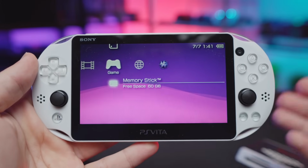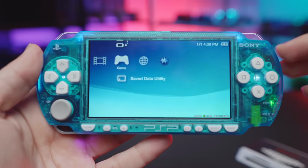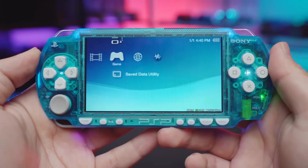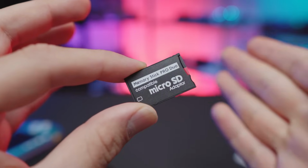And if you're to install a 1 terabyte card on a PS Vita and run it through Adrenaline, yes, you'll also be seeing that 500 gigabyte limit as well. Meaning that although the PSP hardware should technically be able to do 2 terabytes, the software, however, is still limited to 500 gigabytes. So now that we have established the limit of the PSP being 500 gigabytes, what happens when you go beyond 128 gigabytes? Well, let me show you.